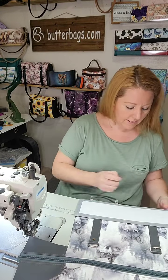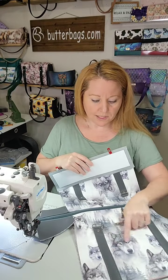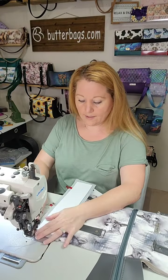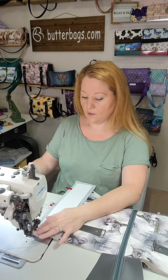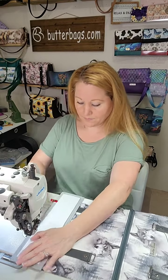Can I use a regular sewing machine to make this bag? I would say yes. The thickest part is probably going to be the shoulder straps on the pocket. But if you get the right needle, the right sewing foot, and the right thread, you should be able to use a domestic.